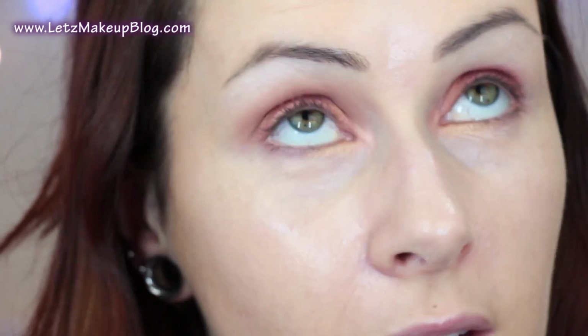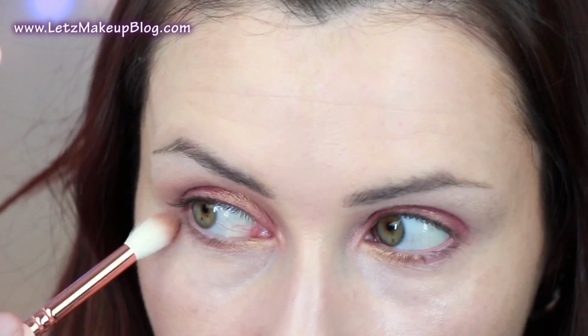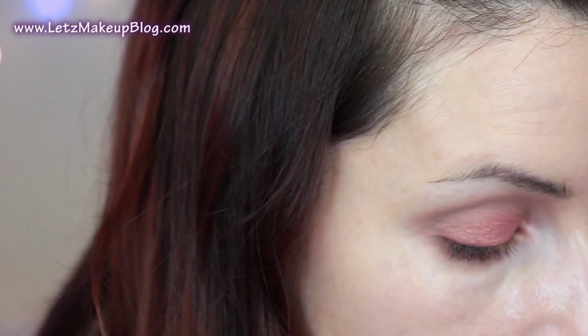It's so soft. One thing of many that Zoeva do very well are their matte eyeshadows. They're lovely and soft without being ridiculously crumbly, and they're not very chalky at all. I'm going to put that underneath the lower lash line as well using the tip. These are very tapered brushes, so you can actually be quite directional with them or specific in your application.